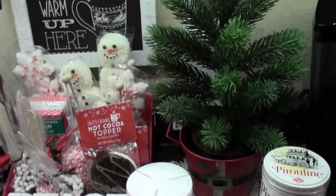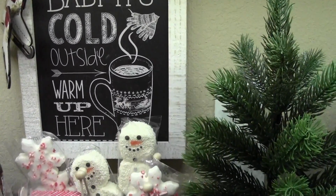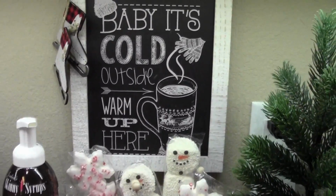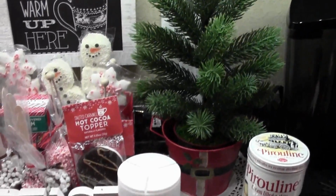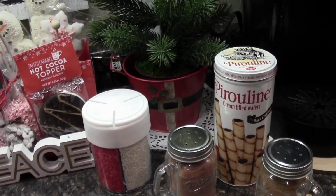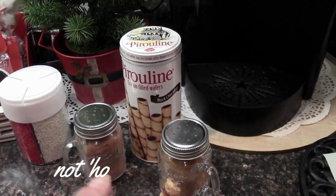Alright, let me show you the treats in here, you guys. So I got this sign a few years ago, probably Hobby Lobby maybe, or Gordman's, not sure. Those little ice skates are from Target Dollar Spot last year. They were an ornament. I just hung them on there. The trees are from Target Dollar Spot. I know many of you will recognize that little tin. That is from Dollar Tree, the little Santa tin. And then this is just hot cocoa and cinnamon.